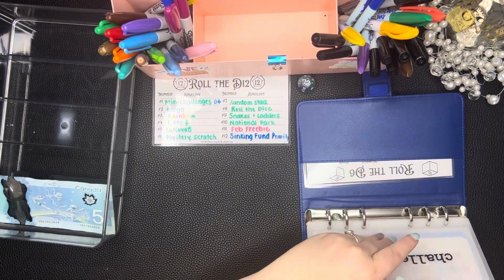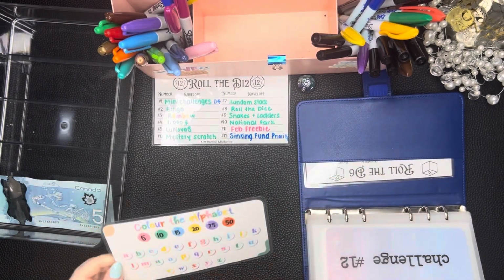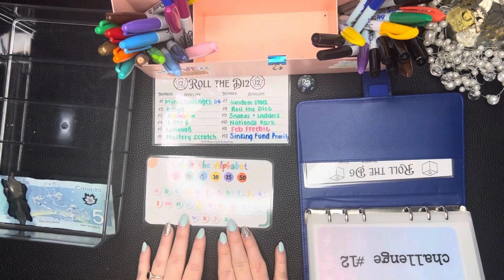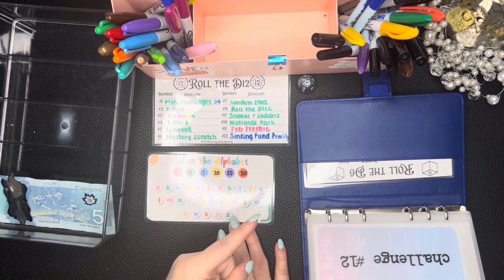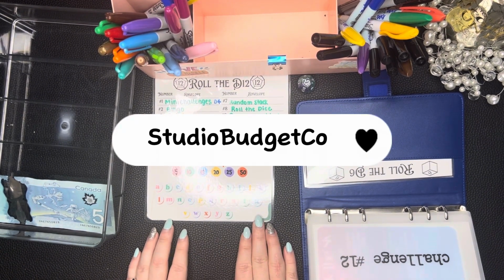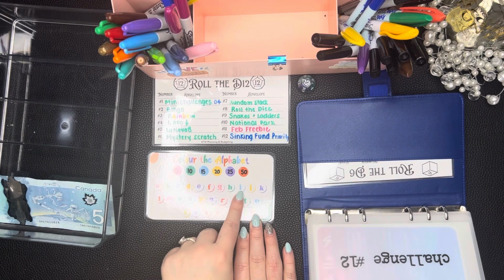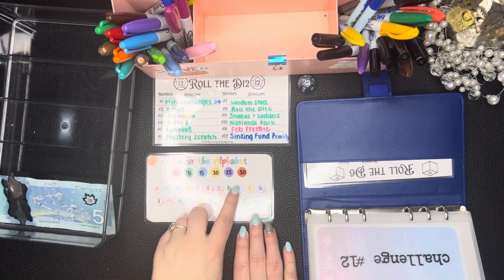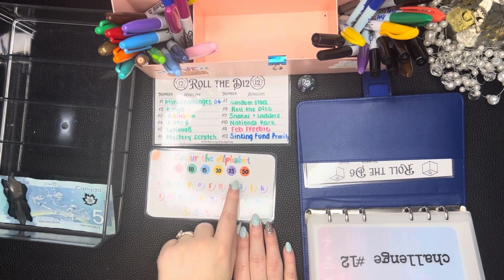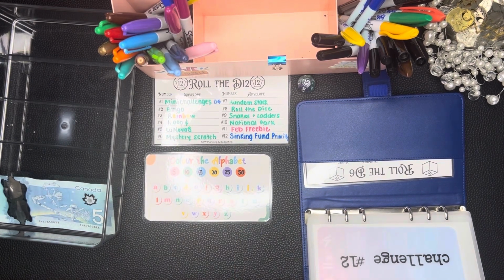But number 12 is just a cute little color the alphabet. And this came from... Shoot, I'm so sorry. I can't remember the name of who I purchased this from, but I will obviously leave it on the screen and leave it in the comments below so that you can find it easily. And in this challenge, you can denote your own denominations for each color. I chose $50 for the orange, $25 for purple, $20 for yellow, $15 for blue, $10 for green, and $5 for pink.